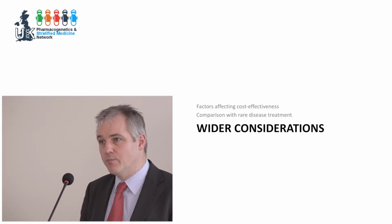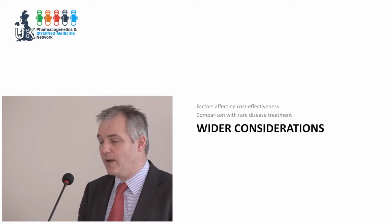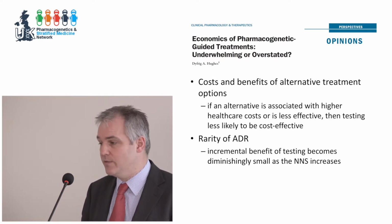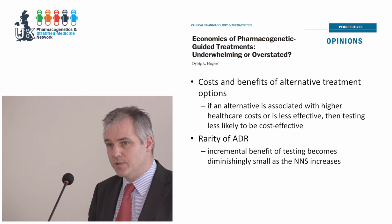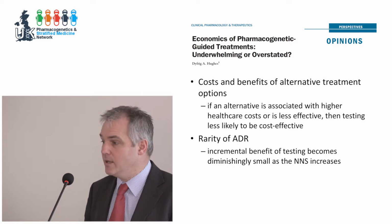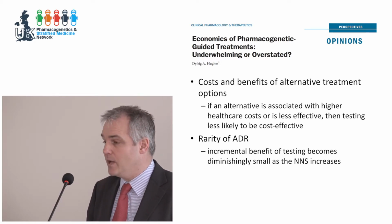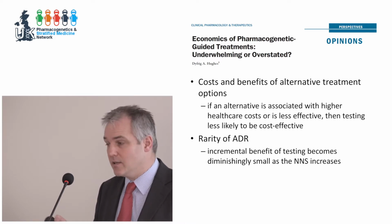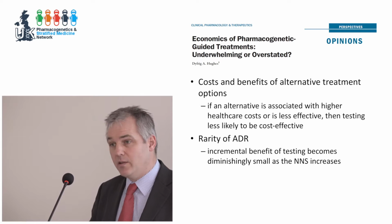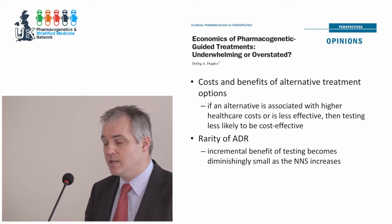So I'll move on to some of the broader considerations from an economics perspective at least, the first of which relate to factors that influence cost effectiveness, which I've already alluded to in the previous two case studies. The first one relates to the cost and benefits of the alternative treatment options. I've mentioned in terms of the treatments for epilepsy, how lamotrigine and sodium valproate might have differential benefits for the management of epilepsy, and in the case of gout, how febuxostat may be significantly more expensive than allopurinol. And so the cost effectiveness of testing is driven by and large by the benefits and the cost of the alternative course of treatment for those patients who test positive.